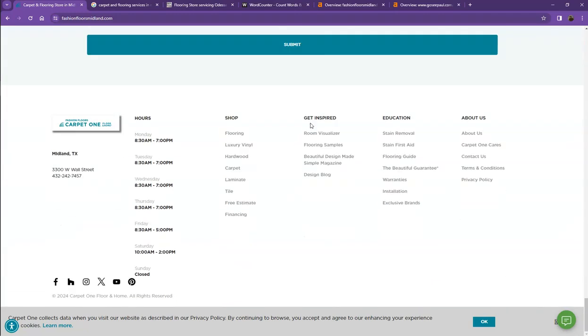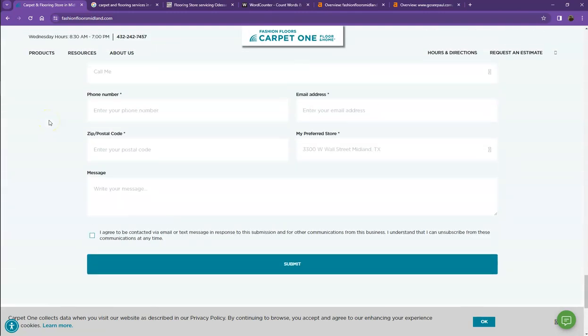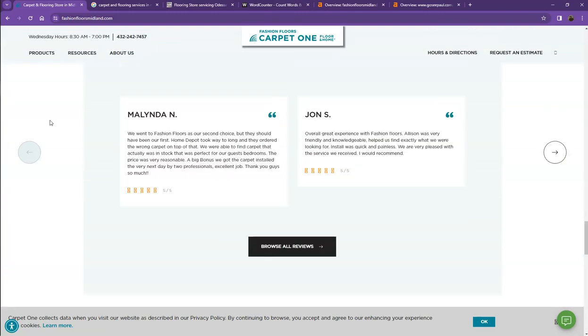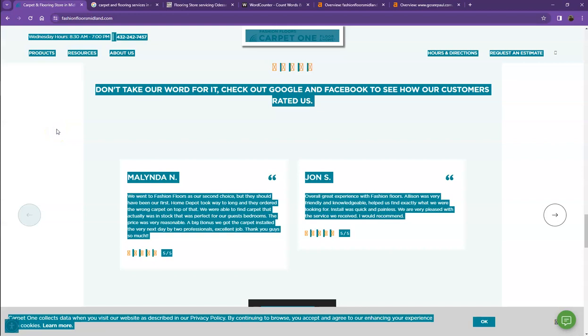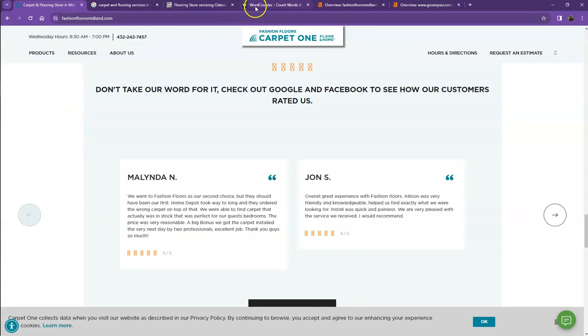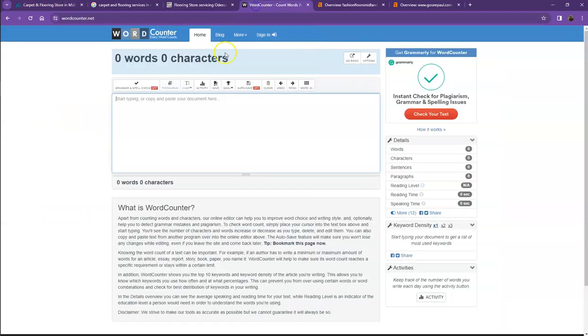Well, one thing I can tell right off the bat is that Google loves content. Google would like to see a minimum of 1,500 words on a homepage. And in addition to this, the more content you have, the more you look like an expert in Google's eyes. So of course, if you want to beat out the competition, you'd want to have 1,500 words or more.